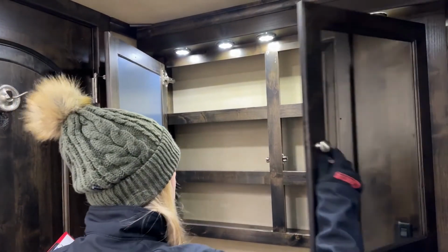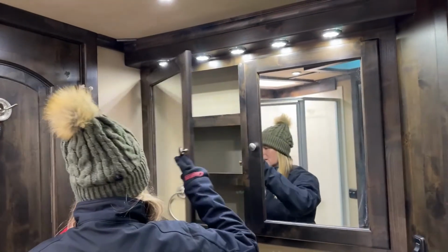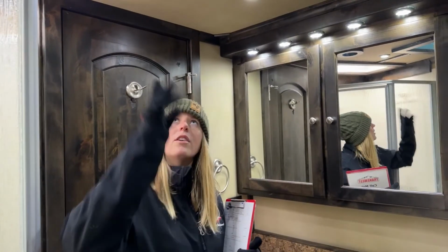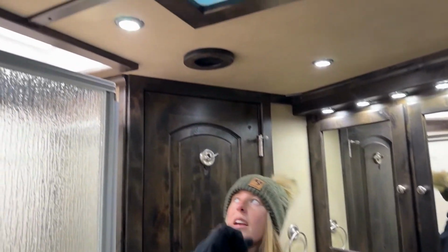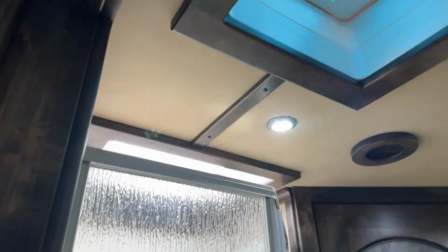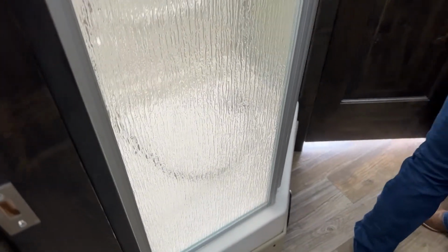All this storage in this medicine cabinet with lights above. And even though there's not a whole lot of light in here, you've got this crank up vent here as well as a skylight. It's going to let a lot of natural light in here. So if it's daytime, it's going to be really easy to see what you're doing without having to turn all the lights on. And we talk a lot about storage on these trailers.